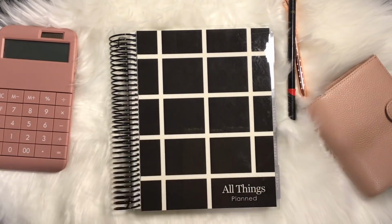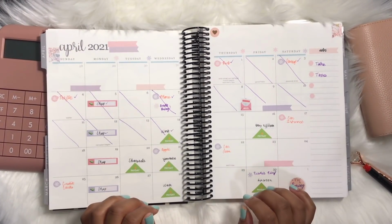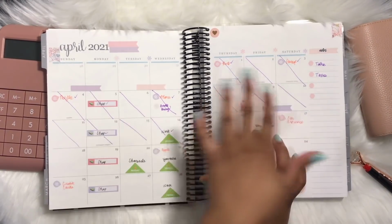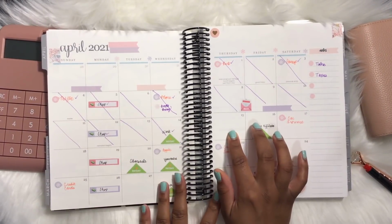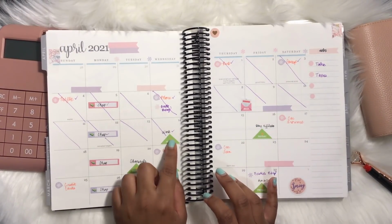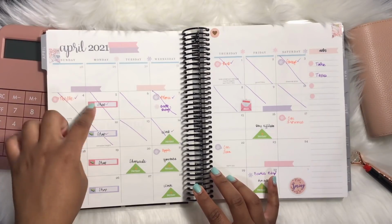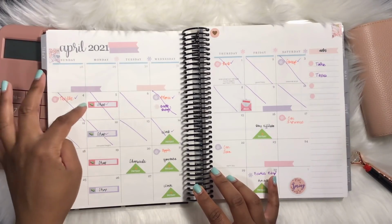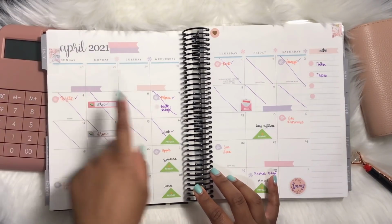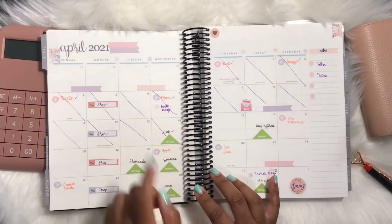Let's get started. So this is where we are in the month of April. Today is the 15th. All the first half of my bills have been paid, and I have gotten paid. I got paid from my job yesterday. I did get paid from my Etsy shop on Tuesday. I think the payments go out on Monday, but they don't come to our banks until Tuesday. So I did get paid twice from my shop.